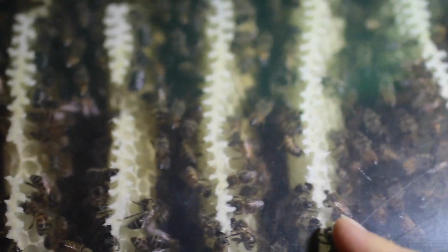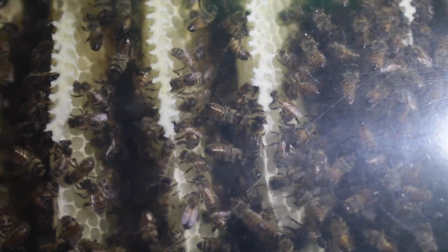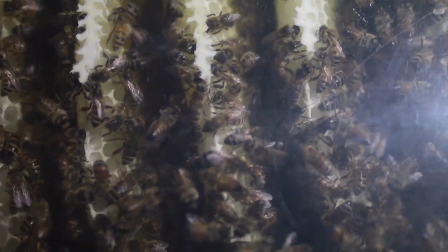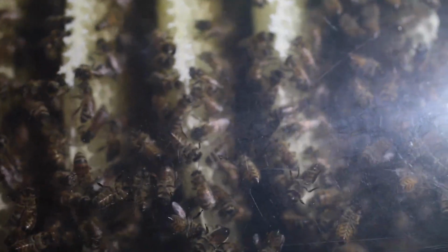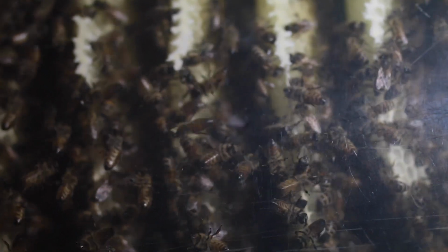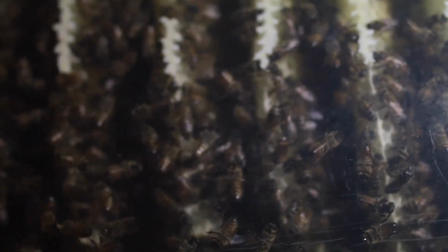Down here you see the bee working with their mandibles. They're chewing the wax and putting it into the right place, and the perfection of it just amazes me, and I can't get over it, how incredibly precise this whole structure is.